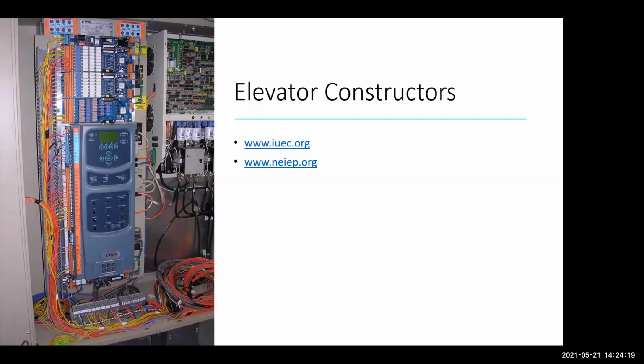As mentioned earlier, here are a couple of really important websites. The Elevator Constructor website is our International Union website, the International Union of Elevator Constructors, IUEC. And as I've mentioned before, www.neat.org is the National Elevator Industry Educational Program website, where you would go to look for upcoming and open recruitments where you can make an application.